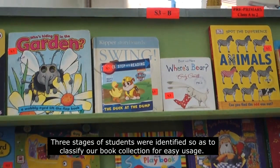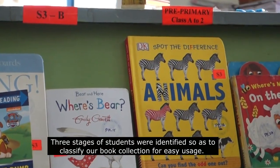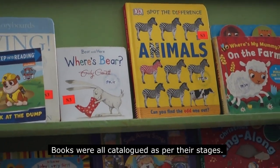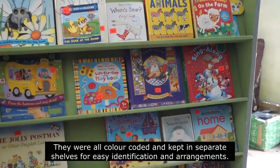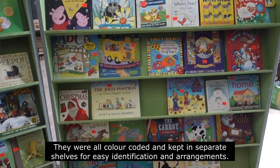Three stages of students were identified so as to classify the book collection for easy usage. Books were all catalogued as per their stages. They were all color-coded and kept in separate shelves for easy identification and arrangement.